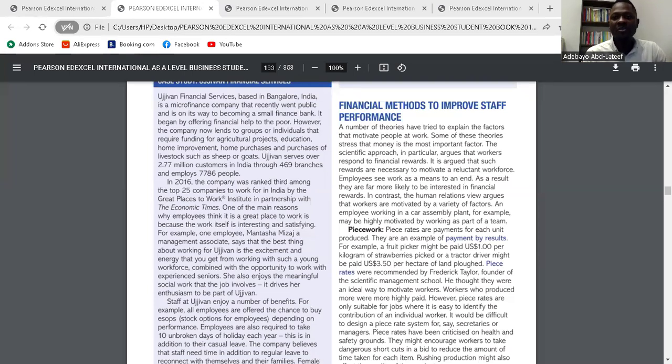They said a number of theories have tried to explain the factors that motivate people at work. Some of these theories stress that money is the most important factor. The scientific approach in particular argues that workers respond to financial rewards, that's according to Frederick Taylor. It is argued that such rewards are necessary to motivate a reluctant workforce. Employees see work as a means to an end.